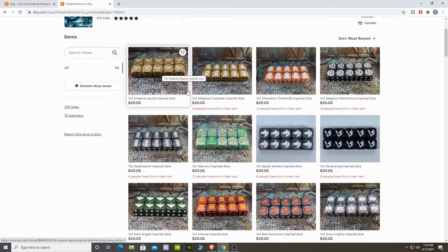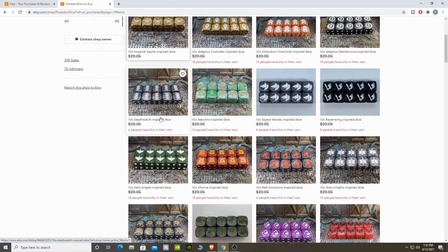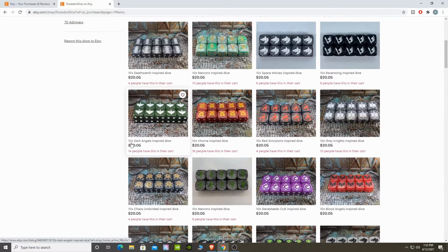We've got Custodes, Cadians, who are popular for reasons. One I got, Adeptus Mechanicus, look pretty sweet. We got some Deathwatch. Those are different than the Necron ones I got. They've got a bit more of a jade swirl to it. Those actually look nicer. Let's see, Space Wolves, Ravenwing, Dark Angels, Khorne, Red Scorpions, Grey Knights.